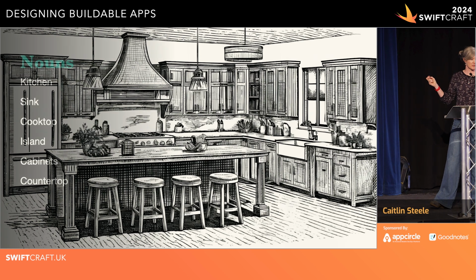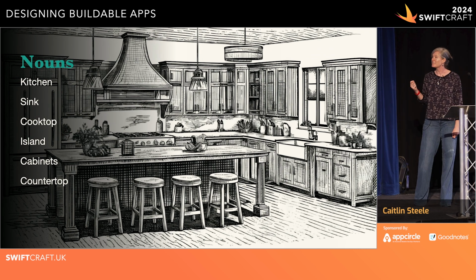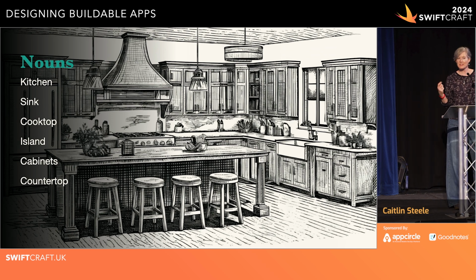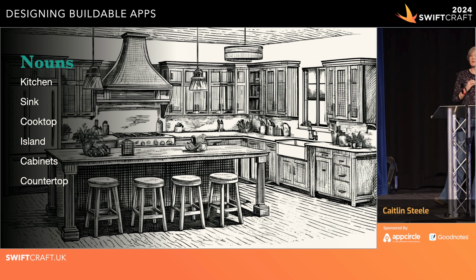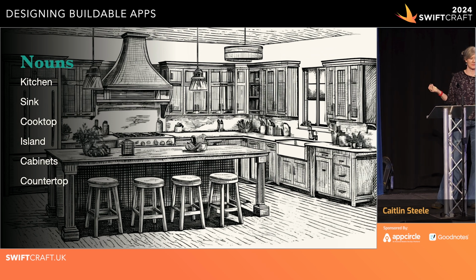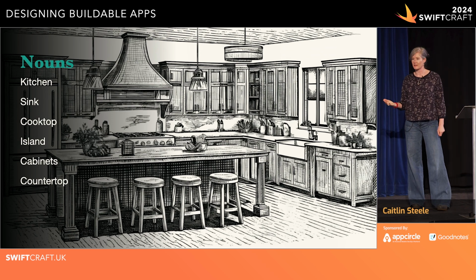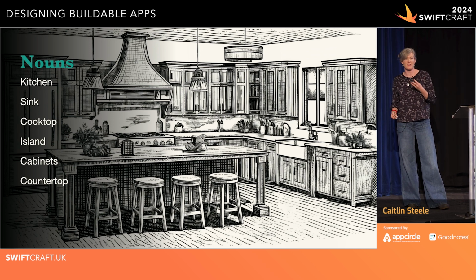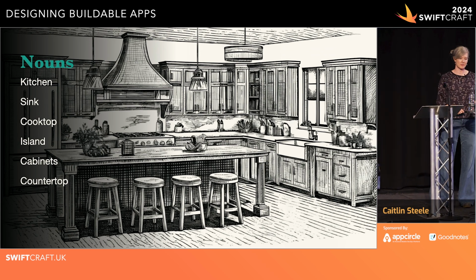Is it possible that you maybe think kitchen, sink, countertop, island, cabinets, cooktop? That's what most humans think. Some people are going to think about actions when they see that, but most people start with nouns when they see that. And that's because verbs require anchoring nouns. If I say the word run, it makes no sense without context. Is it a person? Is it a stream? Is it a faucet? You don't know what's running unless you understand what the object is.